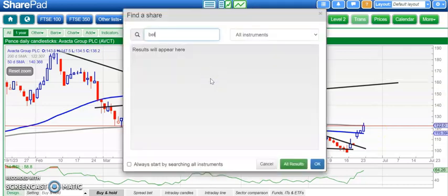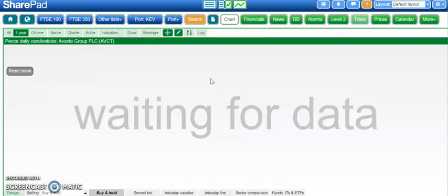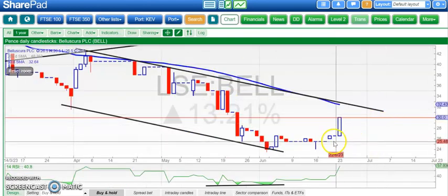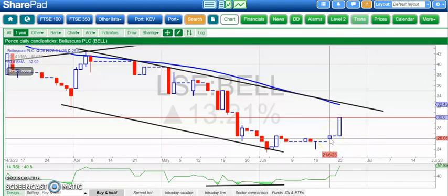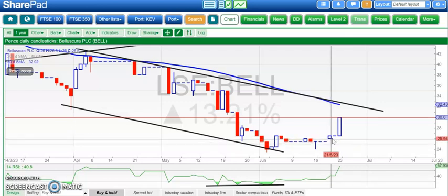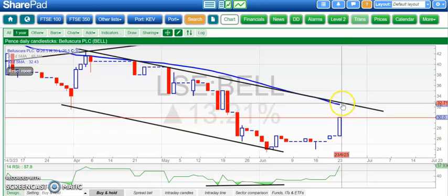Onto a stock which is displaying one of our favorite setups at the moment, and that is an unfilled gap to the upside, which we had back on Wednesday. It broke the gap up a day around 26.5 pence and has soared since. Initial target here is around 33 pence, and that resistance line there from April.